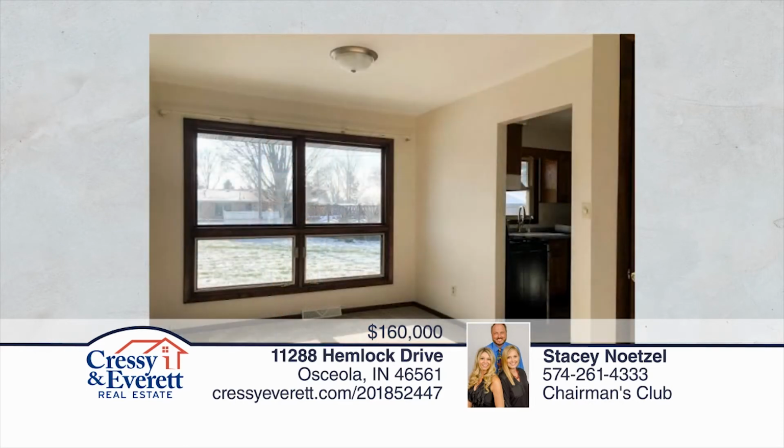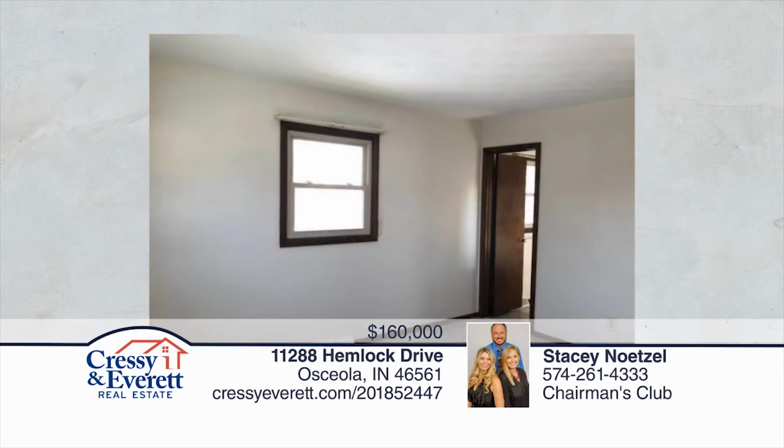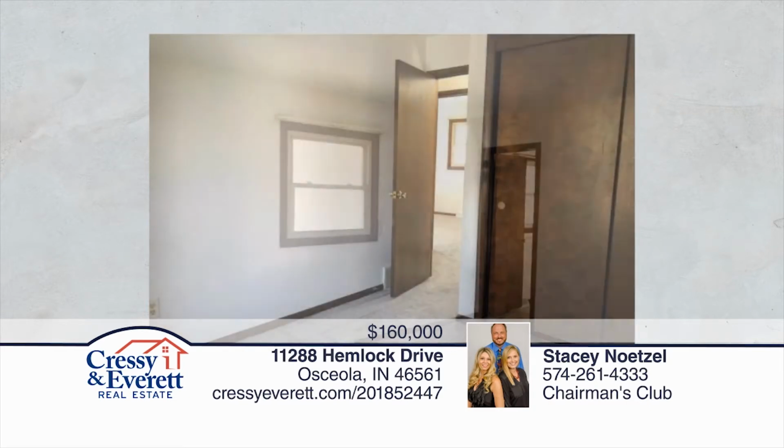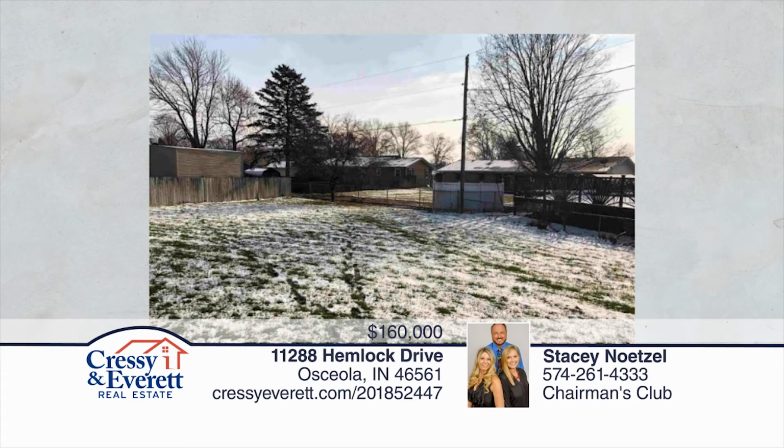A spacious and clean basement has plenty of storage space or can be finished for more living area. A slider from the family room leads out to the backyard patio where you can enjoy a lush lawn all summer long. Make it yours with a call to Stacy Knotzel, Gary Skalski, and Jennifer Lilly.